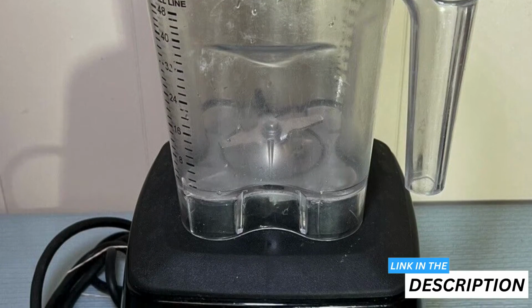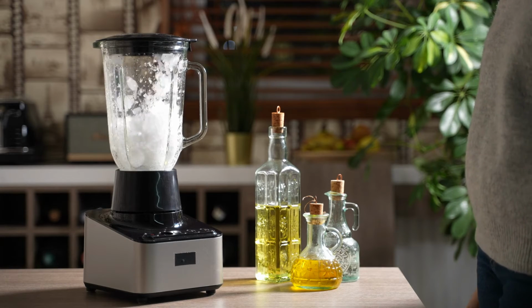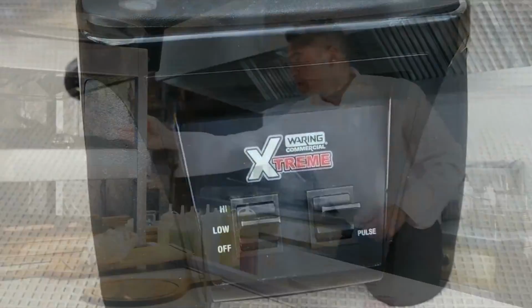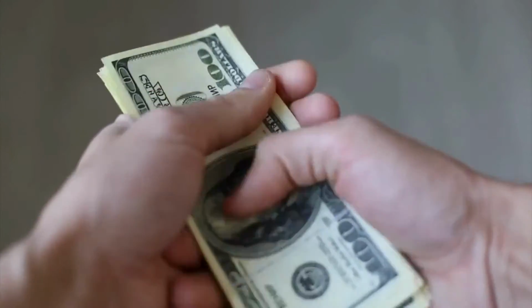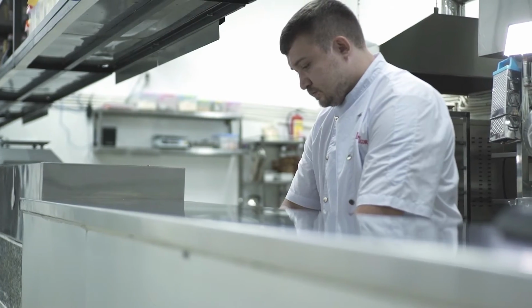With a 3.5 peak horsepower motor, you can transform ice to snow in seconds or make nut butter without the motor breaking a sweat. It's a piece of equipment built for the busiest of venues, ready to withstand back-to-back usage without flinching. If you don't want to spend thousands of dollars, it's probably the best blender for restaurant use that you can get.